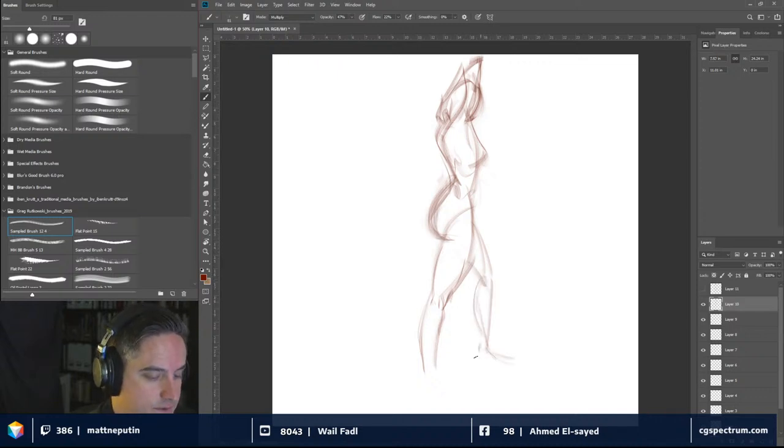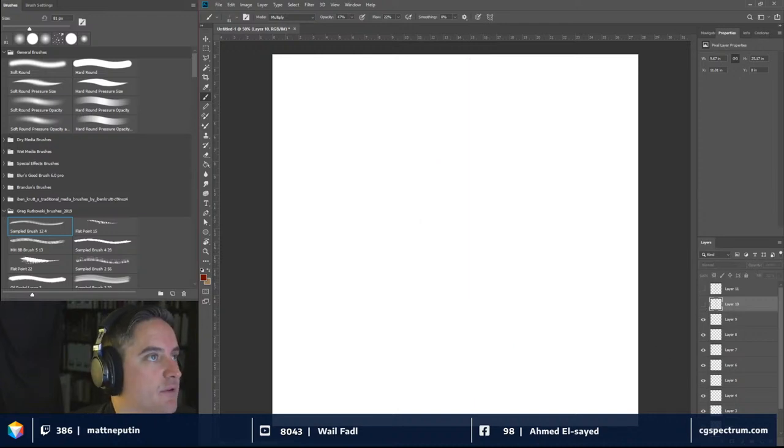Trying to stay loose. Just catch yourself. Sometimes I settle into drawing things a little bit slow. So just catch yourself and go faster, right? Let's get a good view of her from back side.